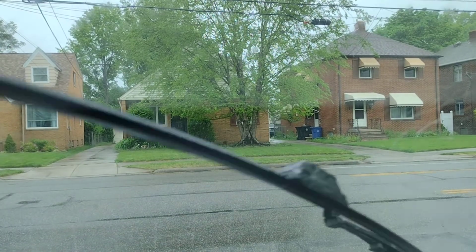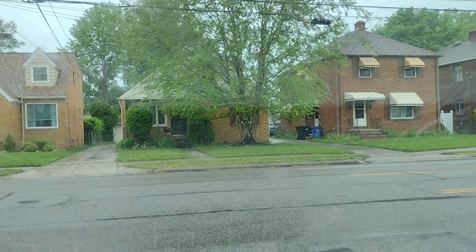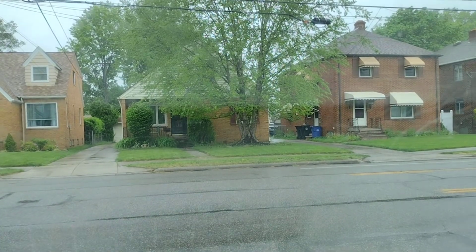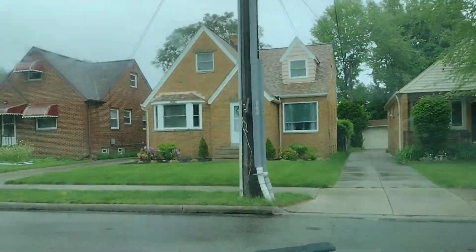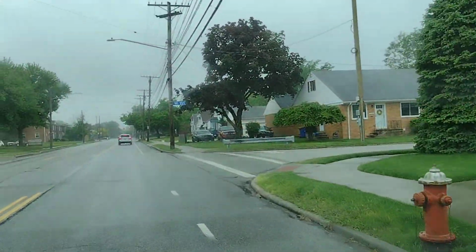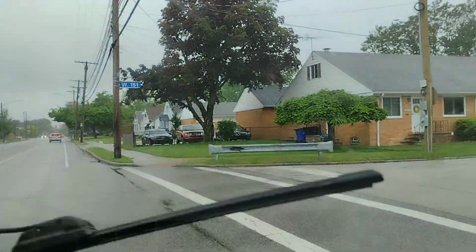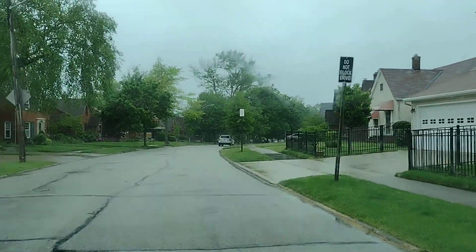So for those of you that have a little more than 70 to 80 some grand, maybe you have a good couple hundred thousand dollars and you're wanting to live in Cleveland, and you're looking for a decent part of Cleveland, this is going to be your area that I'm going to be driving through right now.